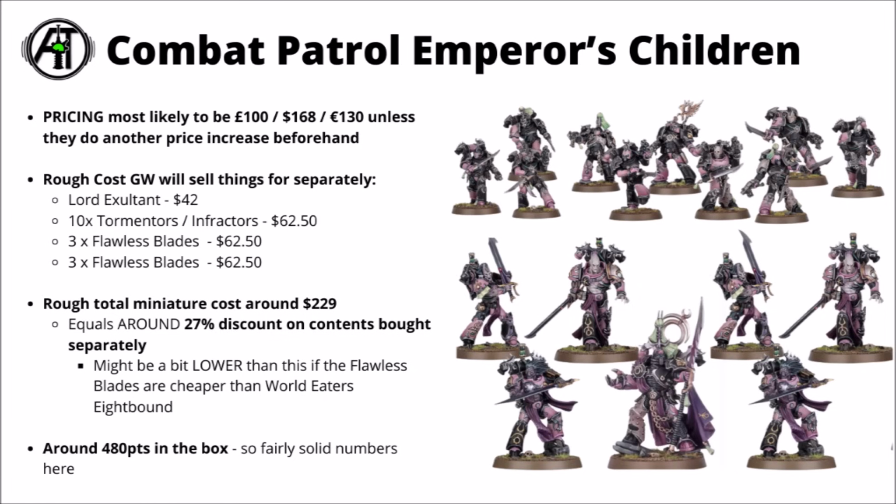There's a chance that this one might follow the main Slaanesh release by a little bit of time though, if they want to try and sell the Flawless Blades separately first.